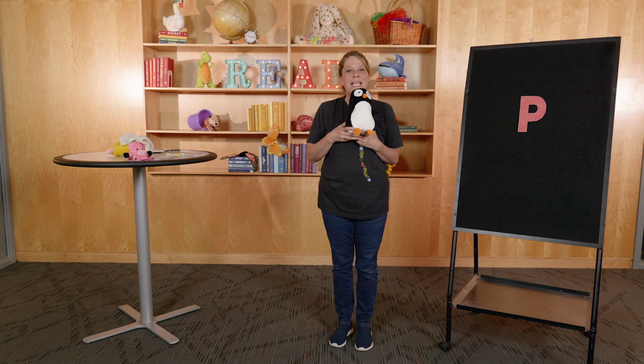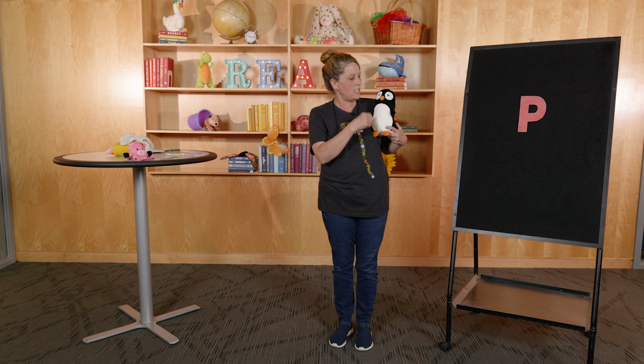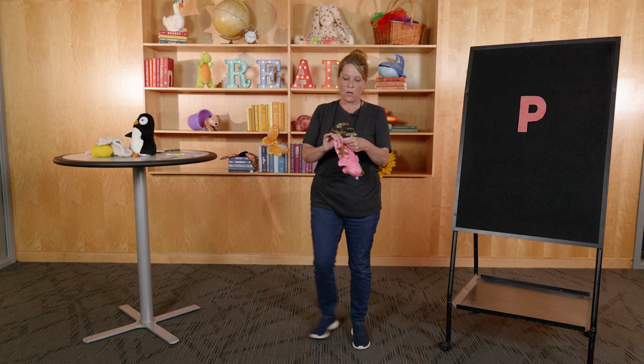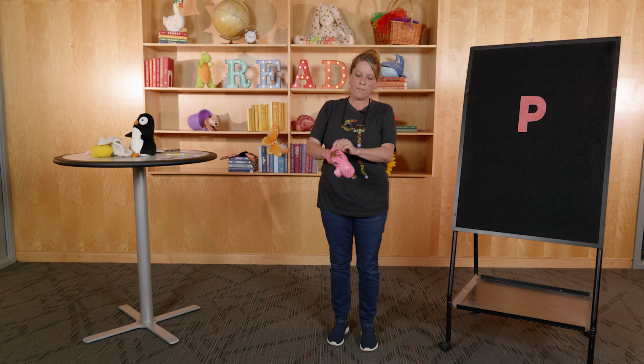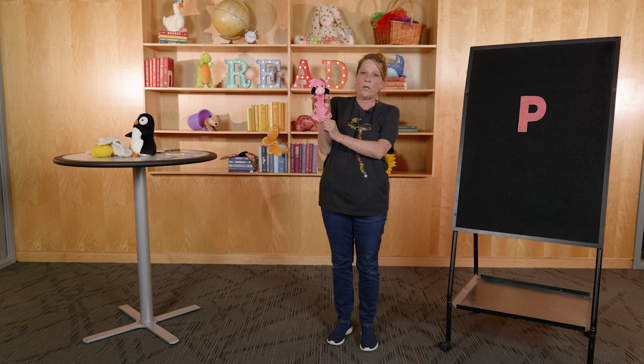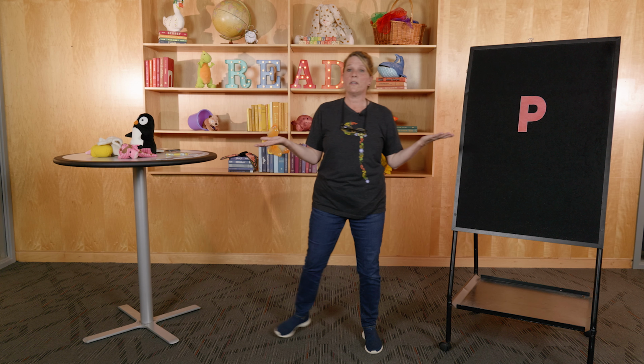This is Mr. Penguin. Oh my goodness, he's so cute. Look at his little nose. Mr. Penguin, penguin starts with the letter P. Oh my goodness, bye Mr. Penguin. And one other thing that we have that starts with the letter P, oink, oink, oink. I bet you've seen these somewhere, maybe on a farm. Oink, oink, oink, oink. Aw, pig starts with the letter P. Isn't he cute? Bye, Mr. Pig. Yay. So that's our letter of today.